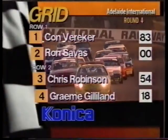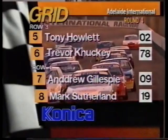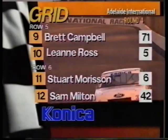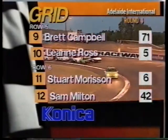Welcome back to Adelaide International Raceway. Sun's going down. Connie Varika on pole for the Conica Sportsman. And we've got to say, George Elliott, what a great job. He crashed in qualifying, leading the series, has won every race. He's rebuilt the car to get back out here.